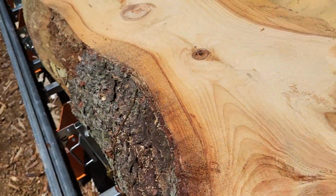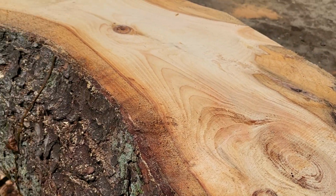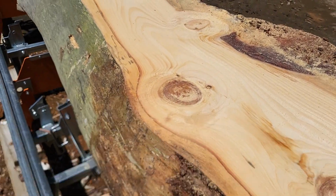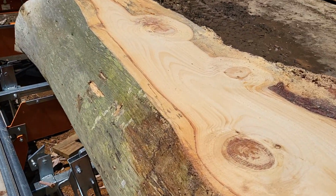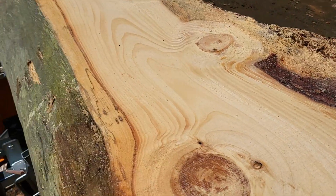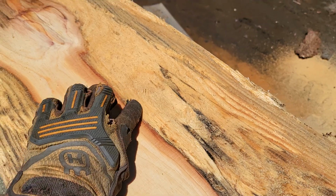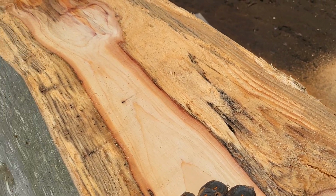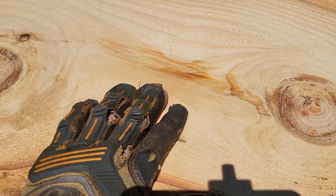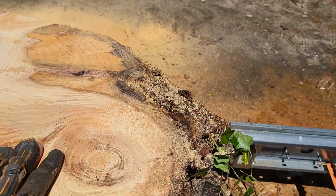So it's pretty. Tripod. It's pretty. It's only going to get better as I go deeper, but it's a neat looking slab. It is a little bit soft right here. There's some blue staining in it there. These knots are rock hard. Stellite band cut pretty smooth. Cut really flat.